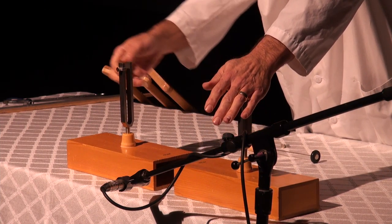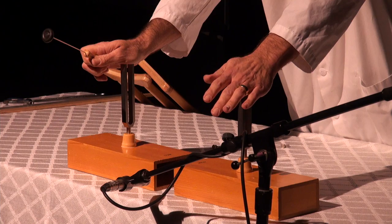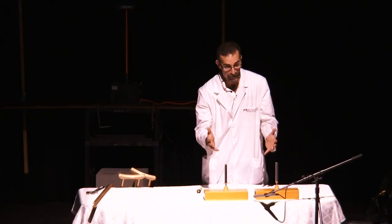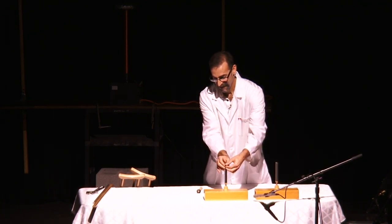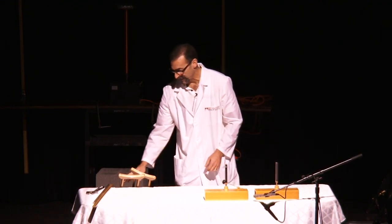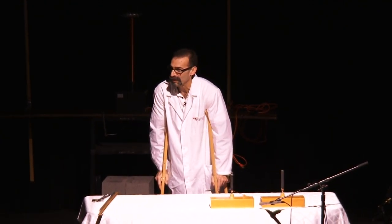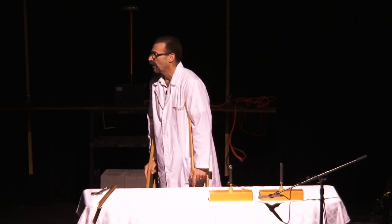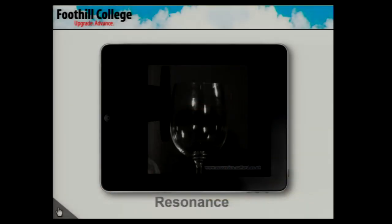Now let's see if we can get this one to vibrate. Nothing. Should we listen again? Nothing. Now let's take the weight off so they're the same frequency again. It has to be exactly the same frequency. So if we push, even little tiny pushes from the air molecules at exactly the right frequency can have a big effect. But this wasn't very exciting, this demonstration. What could we push on that would be much more fun and exciting? Maybe a wine glass.